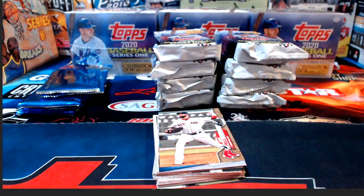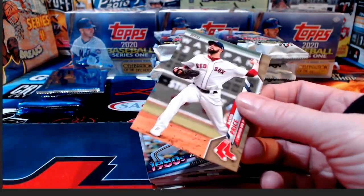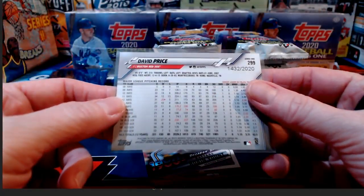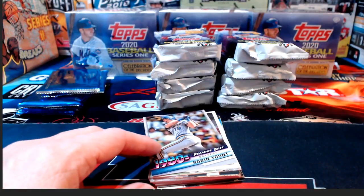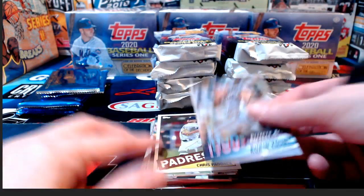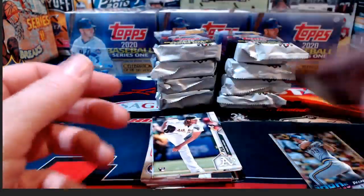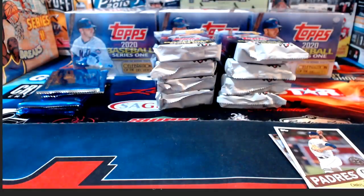Moncada, White Sox, hollow foil. Numbered to 2020, that's the Red Sox and David Price. Brewers again with Yount, Padres, and Paddock. AJ Puk, onward base.